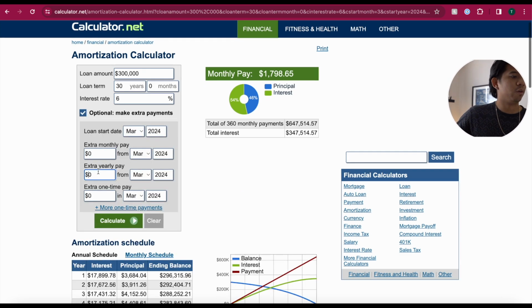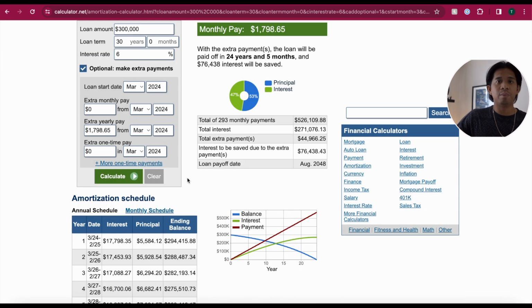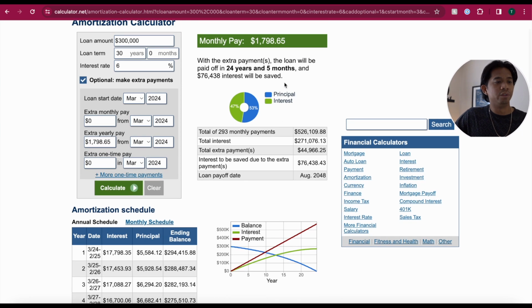Now we can go and make that extra payment. So we'll go here, extra yearly payment one time of $17,098.65, and we'll calculate that. So your monthly payment obviously does not change, but what you see here is that the loan will now be paid off in 24 years and 5 months, meaning you've knocked 6 years off the life of your loan roughly. The total interest that you save is $76,438. That's a lot of money that you obviously are not going to be paying to the bank.